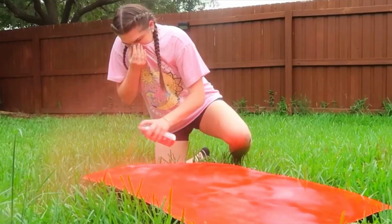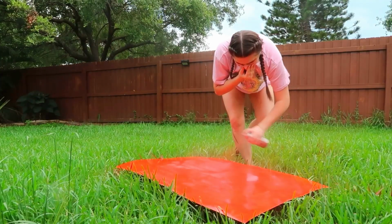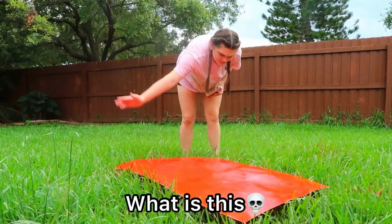It took me about 2 freaking coats of spray paint to fill the entire poster paper. Just for me to find out that the dollar store actually sells red poster paper. I'm not mad, I'm just disappointed.